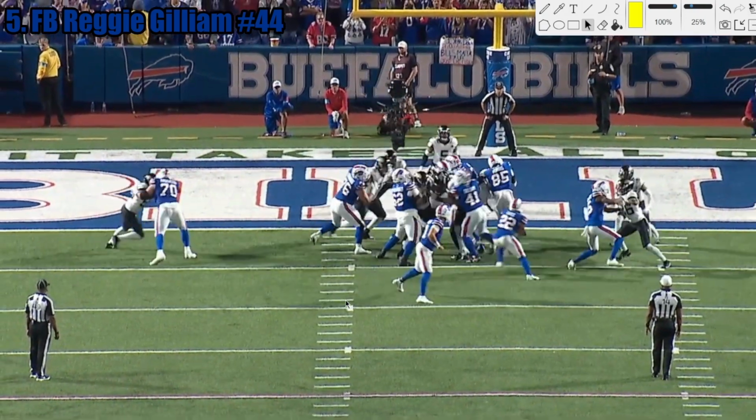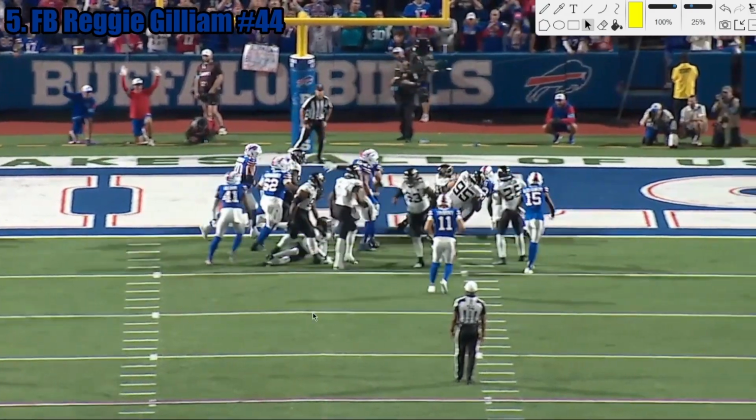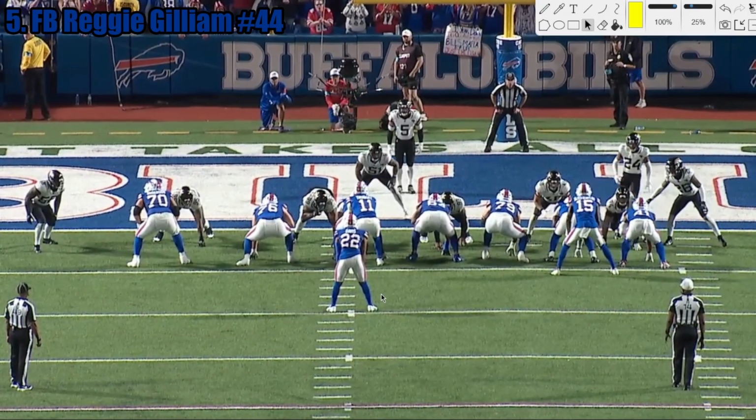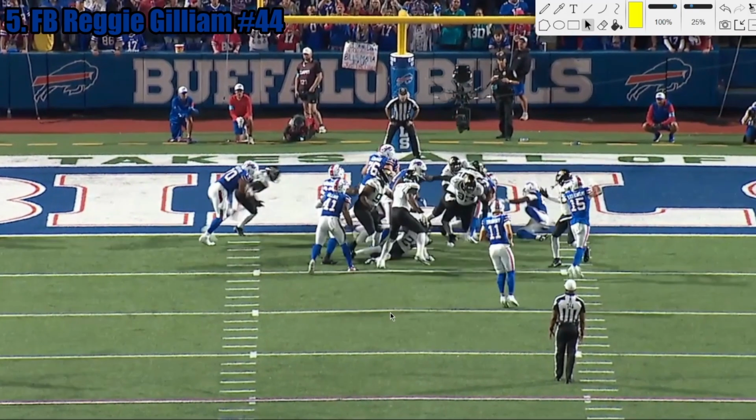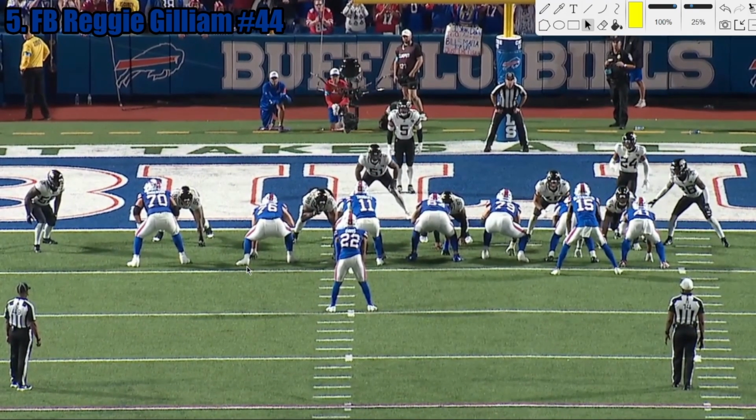And he just gets totally washed on this play by Gilliam, washes him into the mess here in the middle. You know, the jersey comes up in the back. One could maybe argue that that's holding. But to people like that, I say, womp womp.